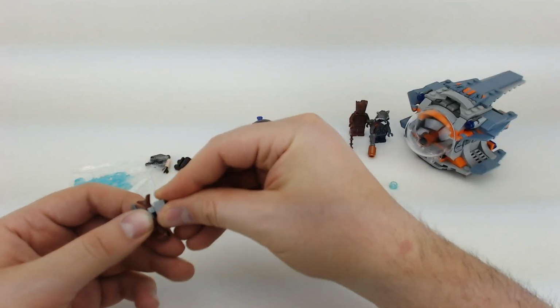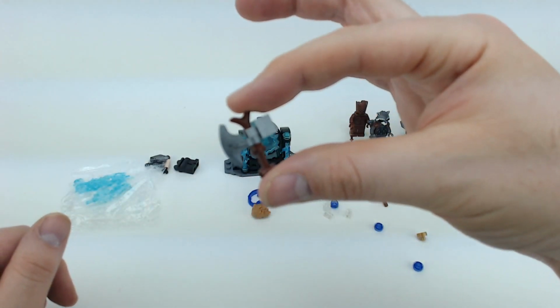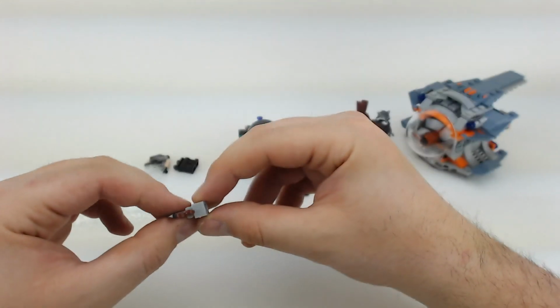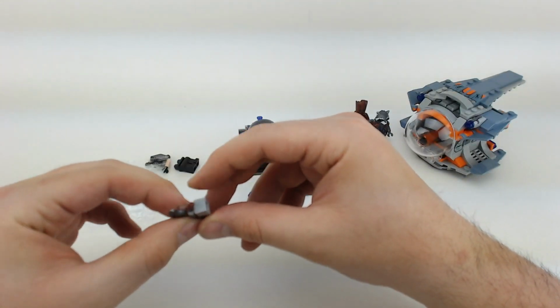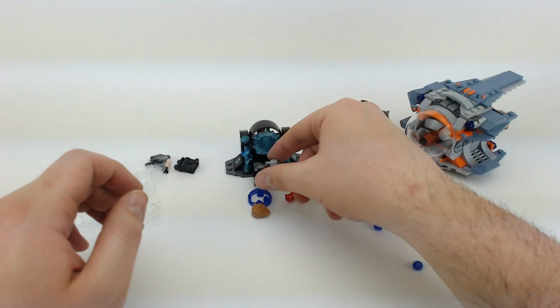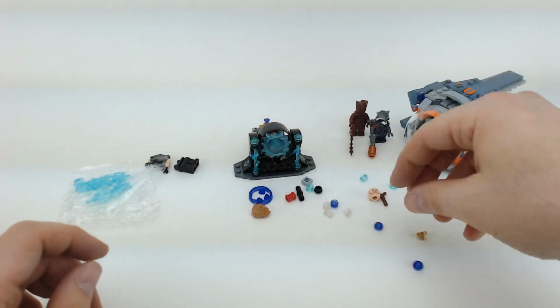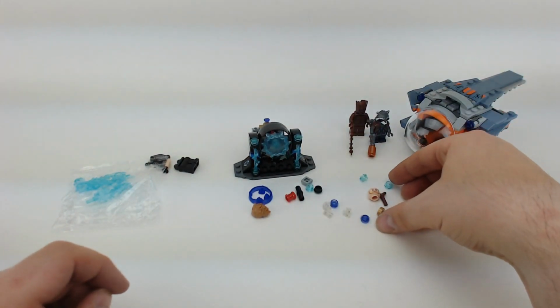All right, I'm building Thor's new weapon. So here it is, Thor's new weapon. Very cool. And I'm intrigued to see how this one will come about in the movie. It's got a lot of interesting components, so I won't speculate too much, just in case anyone's trying to avoid spoilers.